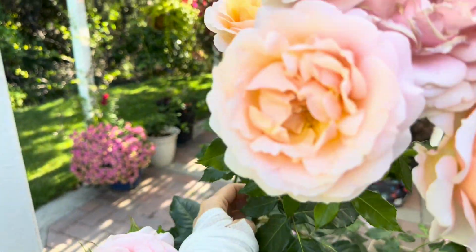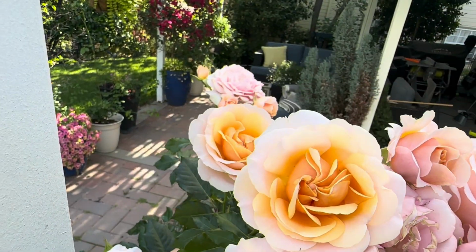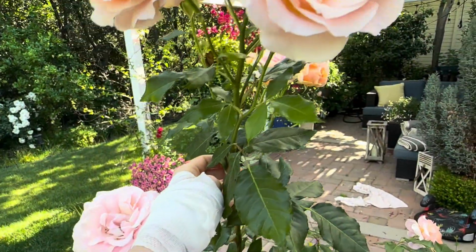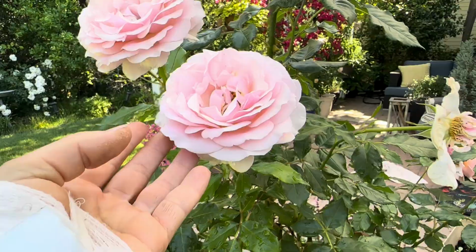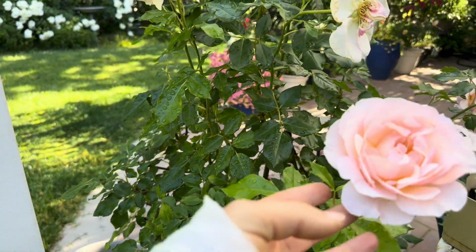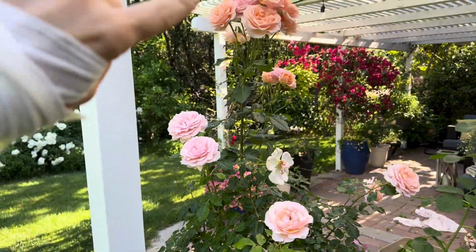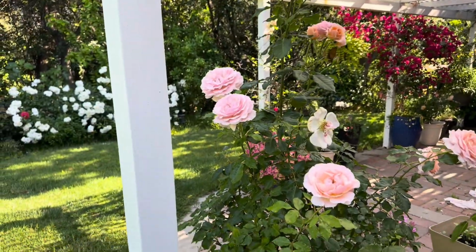First, you can see it's very bright orange, and then it changes its colors when it gets older. I don't know the name of this rose. It was a tree a while ago that my husband got for me, but I don't like that I didn't cut it correctly. You can see this is going up, but it is what it is.